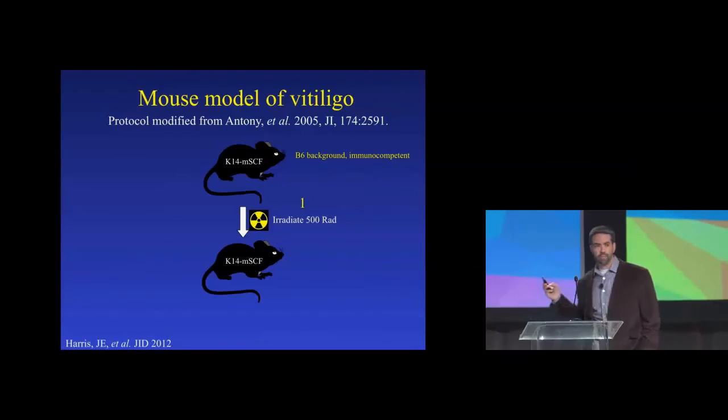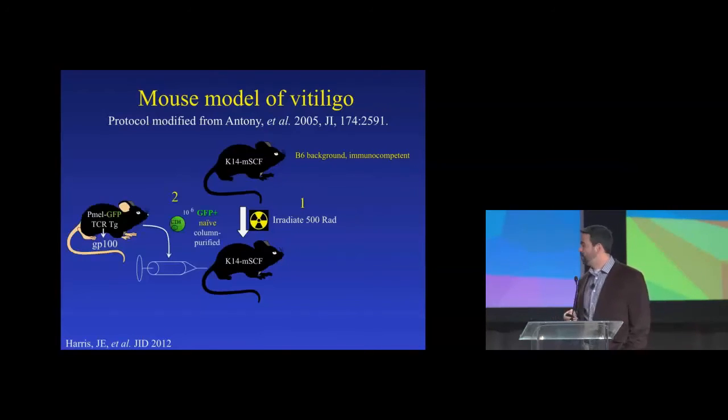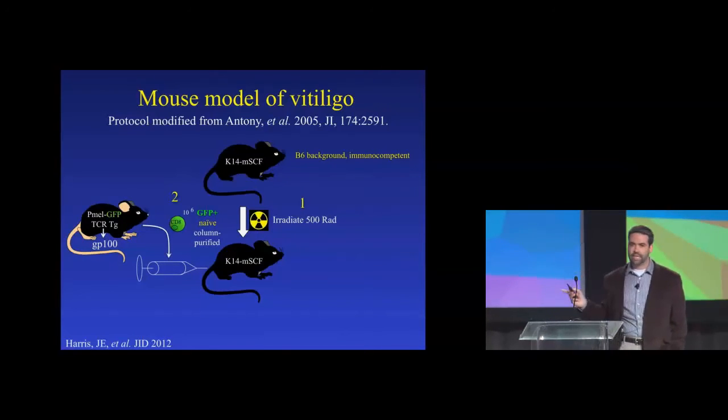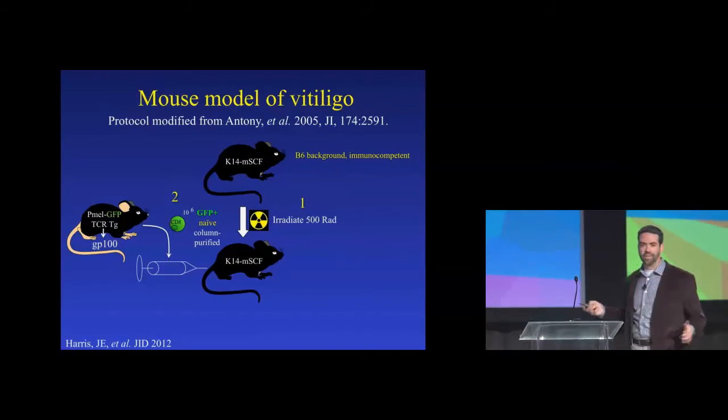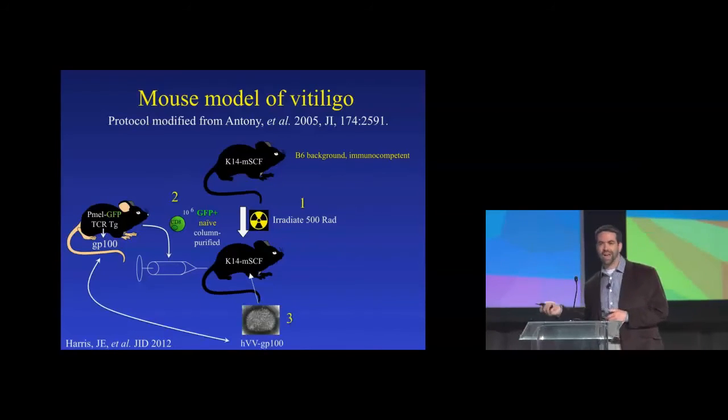And so we modified a protocol developed by Nick Restifo for melanoma immunotherapy. Taking these black mice, we sublethally irradiate the mice. We adoptively transfer in 1 million CD8 T cells that recognize melanocytes. In fact, they recognize GP100, a melanocyte-specific antigen. And then we activate those T cells by IP injection of vaccinia virus that expresses their antigen. And then we follow the mice over time.